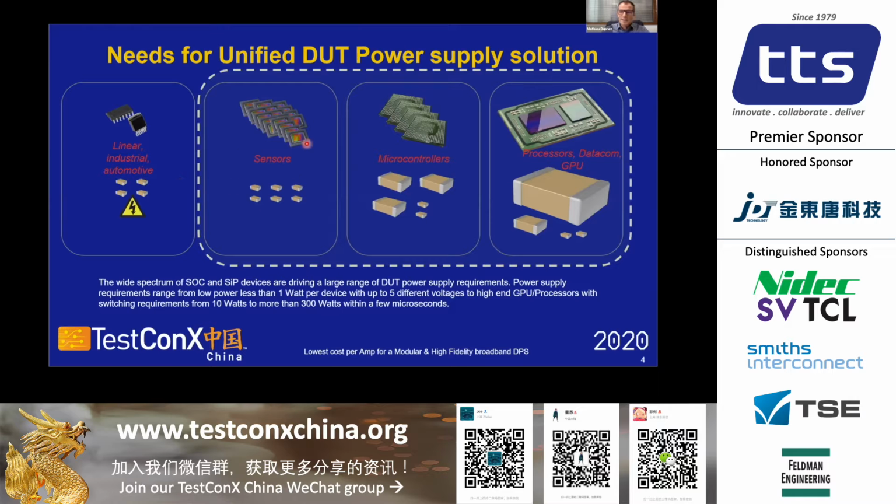The second category is represented by sensor requirements. We have here devices with 4 to 8 different power supplies for a total power which is most of the time below 1 or 2 watts. And so the number of power supplies might be a showstopper for large parallelism configurations, especially in wafer sort.